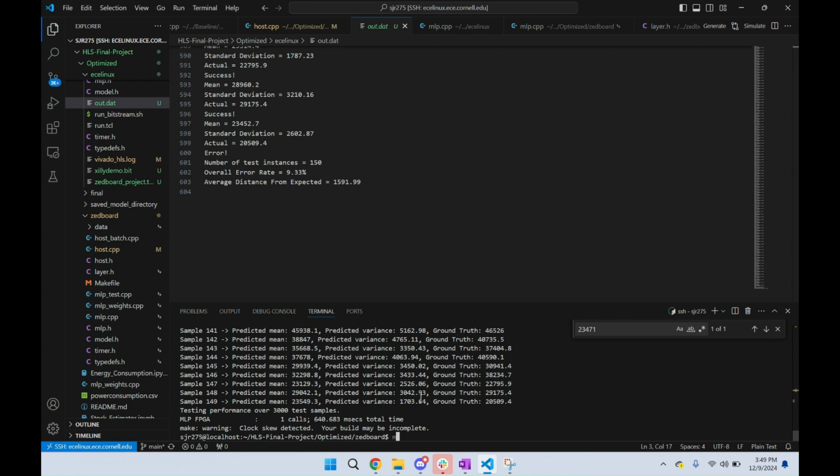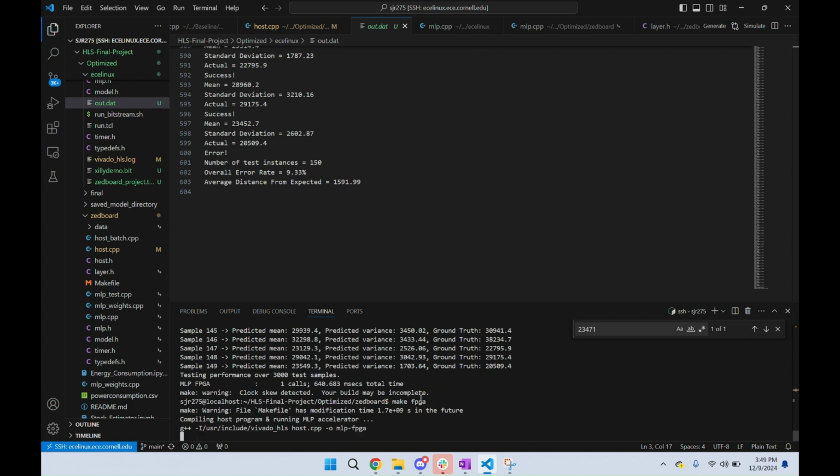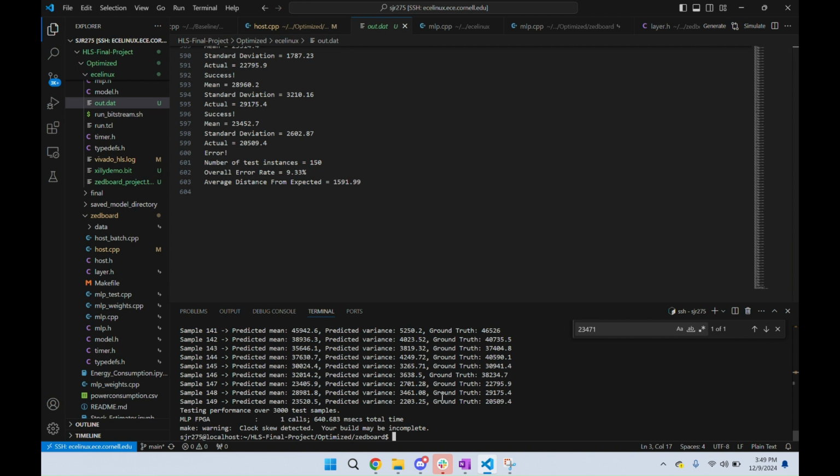And we can also run this on the FPGA by running the make FPGA command. And the values here are going to be slightly different because the random generation is going to cause there to be different outputs every single time. And since I've been running this multiple times, that's going to give different answers. And so the values will still be relatively in the same range, which is exactly what we're looking for. So we can guarantee that they're actually working, but they're going to be slightly different.